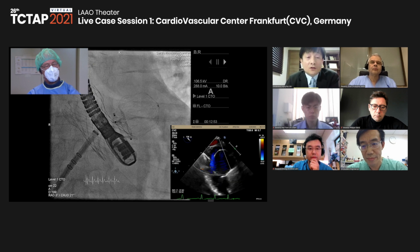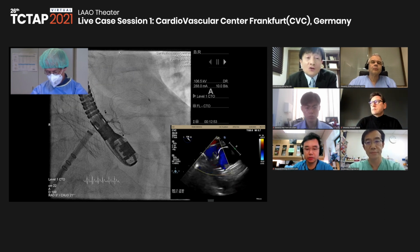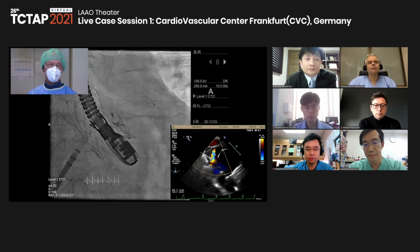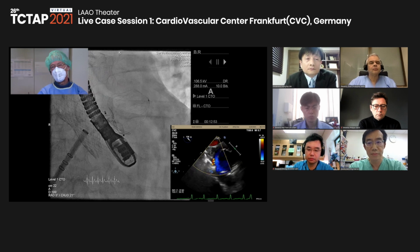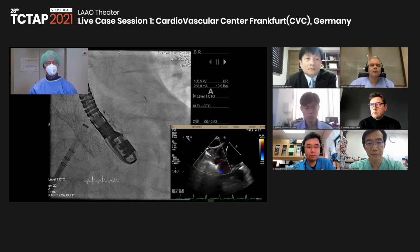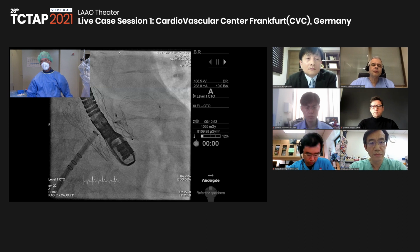Okay, as you know, there are huge differences in LA appendage size between the TEE and the angiography. Why these huge differences in this case? Well, imaging was difficult in the 135-degree view. We had very good images in 40-degree, but 135 was difficult. But the differences in measurement between diameters between angiography, TE, and CT, this is really because it's difficult to compare the location where you measure. But we couldn't really see this additional lobe on the TE. So this was the main problem here.